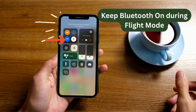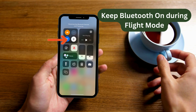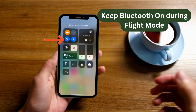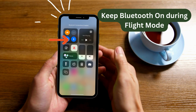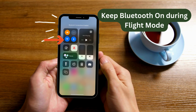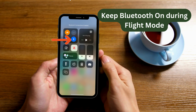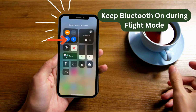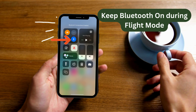So, even when the world thinks your iPhone has taken a nap, Bluetooth is wide awake, helping us track it down. All we gotta do is keep Bluetooth switched on during our flight. It's like giving our iPhone a secret power boost. And the best part, thieves can't turn off Bluetooth without unlocking the phone. So it's like a double lock, two layers of protection.